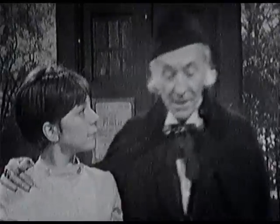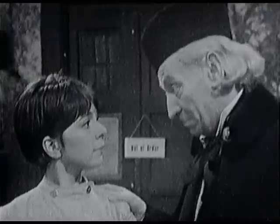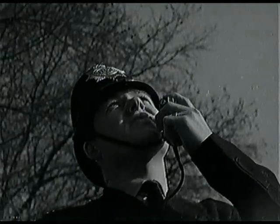Coming back to the 20th century, my dear, the TARDIS, I'm afraid, is often mistaken for the real police box. See what you mean.